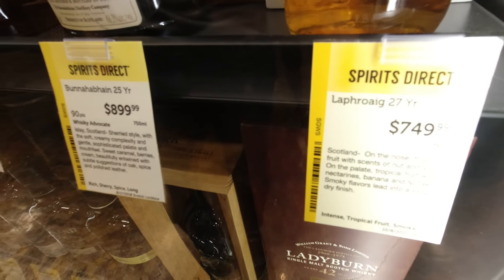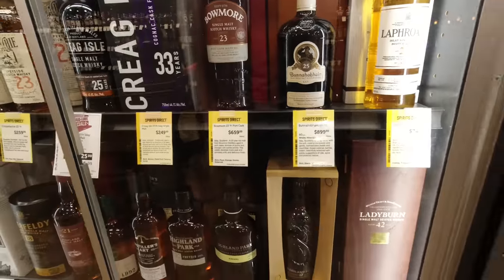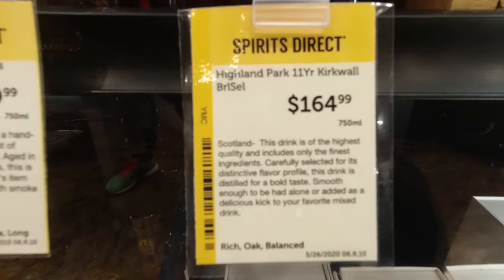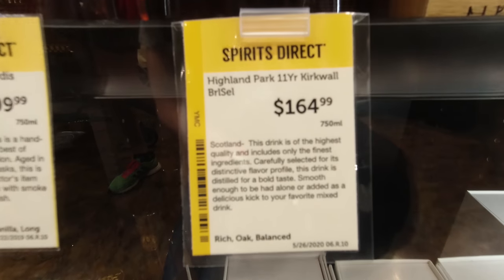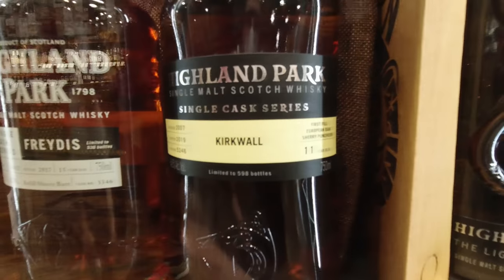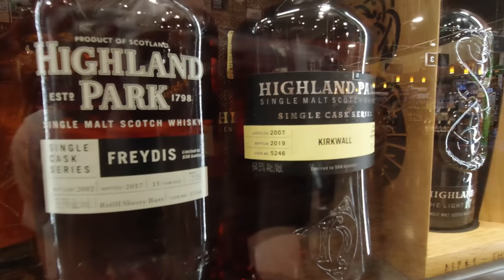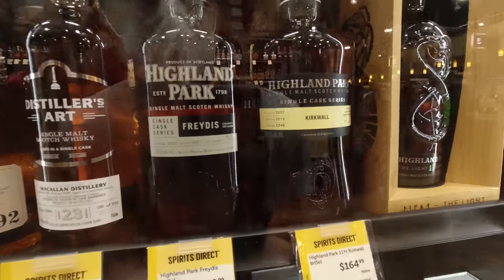Yes, those are some expensive bottles. The Bunnahabhain, it's always expensive in the US, at least double the price of the UK. Makes no sense. Now, this is an interesting one. This is an 11-year, but it's a barrel select, and it's first fill European oak sherry. And what's the ABV? 64.5% on an 11. Ooh.